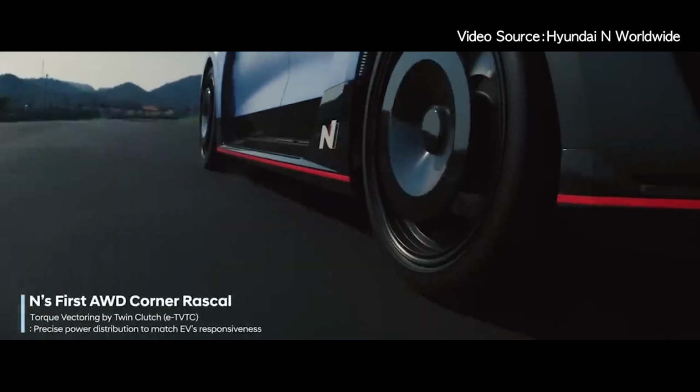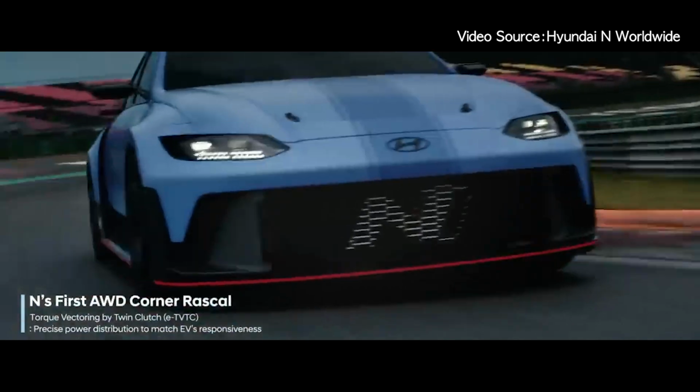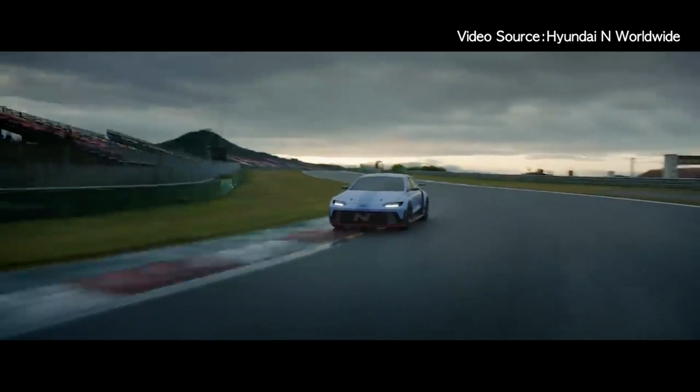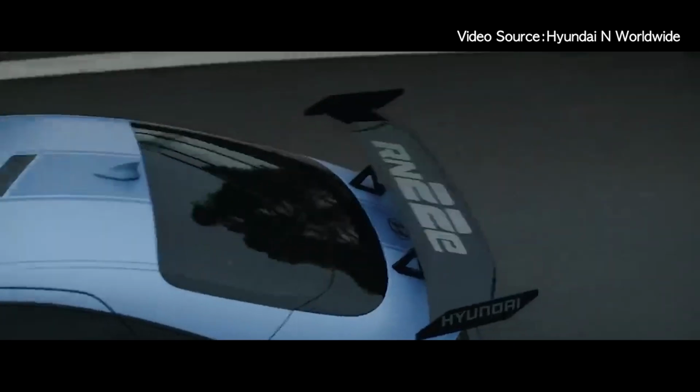Thanks to torque vectoring by twin clutch, power distribution to each wheel is now faster than ever, allowing the RN22E to carve through the corners with increased speed and precision, elevating N's signature corner carving feel to another level.